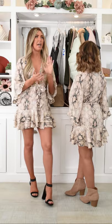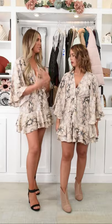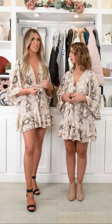100%, yeah. So I absolutely love this. We're both wearing a size small, and this one is clearly a bit shorter on me than Elisa, it just hits a little bit higher up on my thigh. But how are you feeling on this one? You have great length, your cleavage is covered. This is everything you look for in a dress. Oh, I love it. And it's also short on me, and it's plunging, so I love it too.